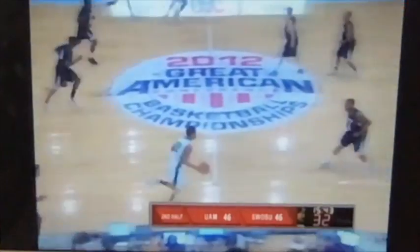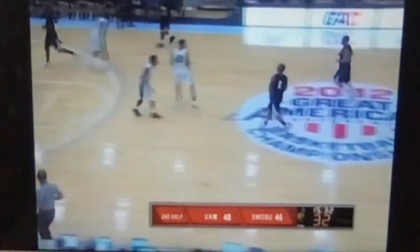That's Cottrell. Cottrell will get it out now to Sergio Crow, who takes it across the time stripe, driving inside, behind the back, up off the back glass, will not go. Put back up and in by Lonnie Cottrell. And here comes SWOSU, and things are getting heated between these two teams here in the early going of the second half.